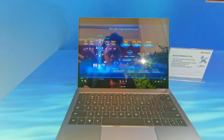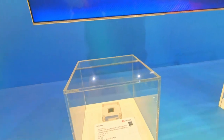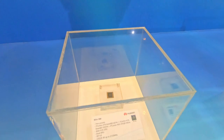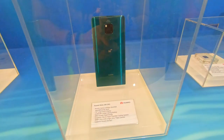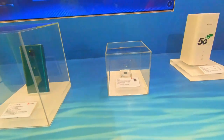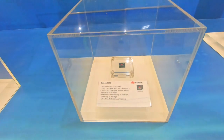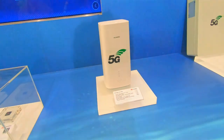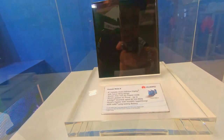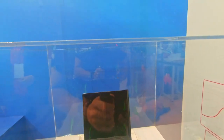MateBook X Pro here, as you can see, it's ready for 5G. This is the Kirin 980 processor, powering the Mate 20 Pro and P30 Pro as well. Now this is the Mate 20X 5G. I don't think in Malaysia we are selling this version at the moment. So this is the modem chip that supports the 5G. Modems. And here is the Huawei Mate X, the foldable phone, which is also equipped with the 5G modem as well.